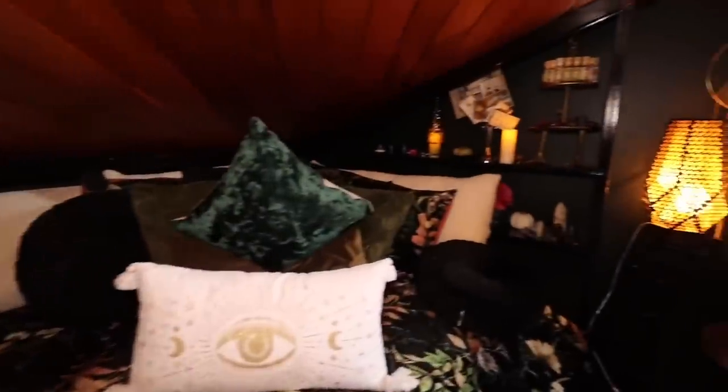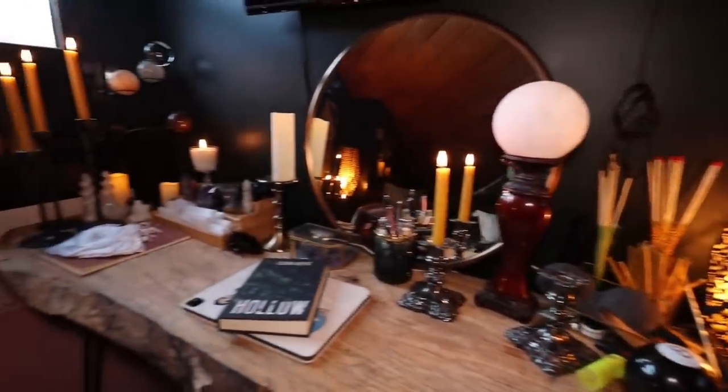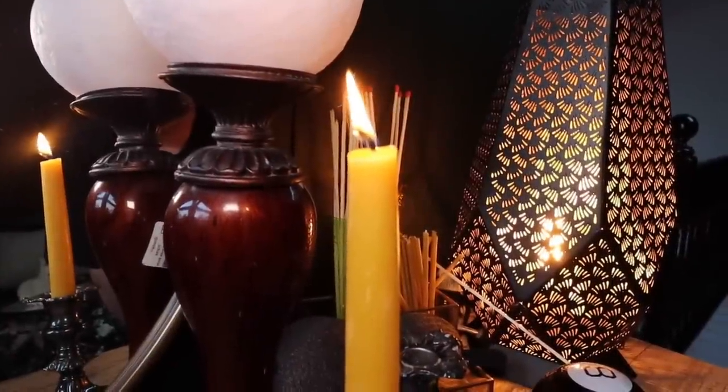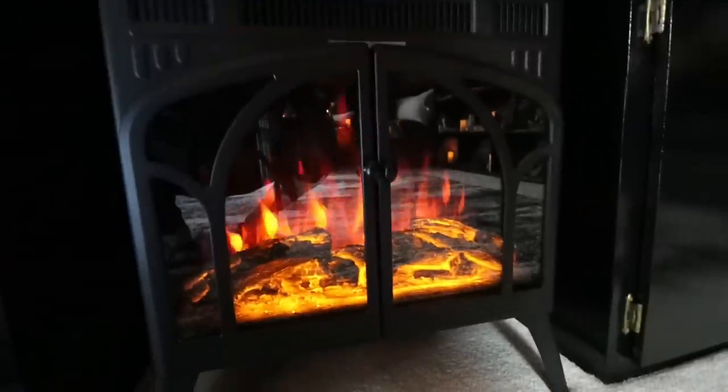Actually, in our old house I had a tiny house in my backyard and it was decorated just like this. So as soon as I moved in, I knew that this was the first project that I wanted to overtake, and I'm really happy with how it turned out. I showed you guys on TikTok and Instagram and you said you wanted a full in-depth tour, so it's time to give you that. Let's go!